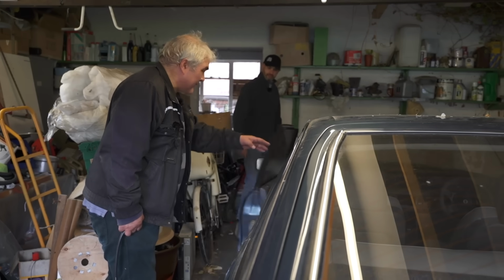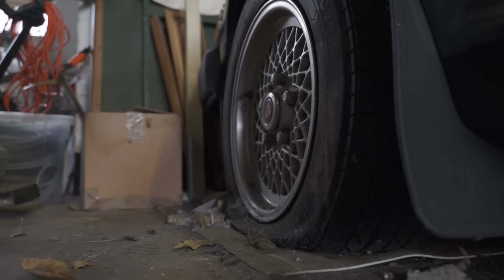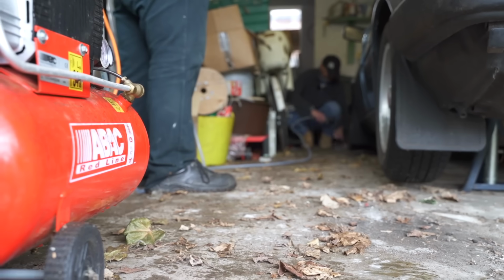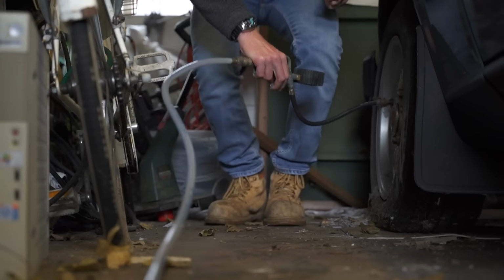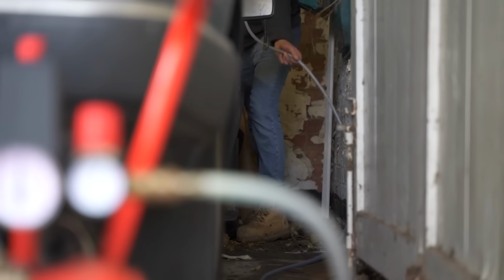I reckon we'll put some air in these tyres and then I'll take it off the jacks. Let's hope they hold the air. Yeah? Look. That's 30. That's up.